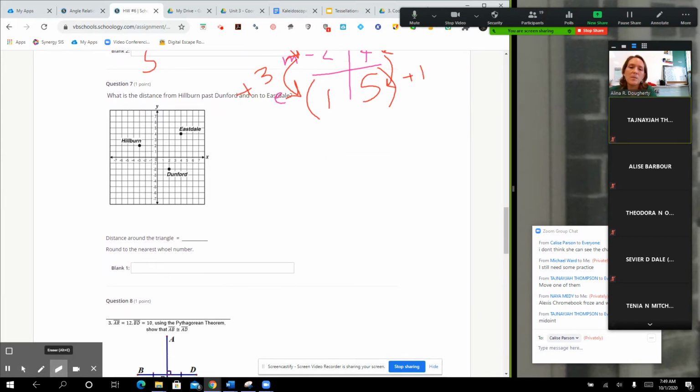Okay. I'm going to erase just the bottom part of this so we can see. Here, the question is kind of confusing. If I start at Hilburn and I go to Dunford and then I go on to Eastdale, that's 2 legs of the trip. It's like I go from my house to my grandma's house and I pick her up, and then I go to my aunt's house for Thanksgiving dinner, right? We're making a 2-legged trip because somebody at Dunford needs you to pick them up in order to get everybody to Eastdale. So you've got to do 2 different distance formulas here.